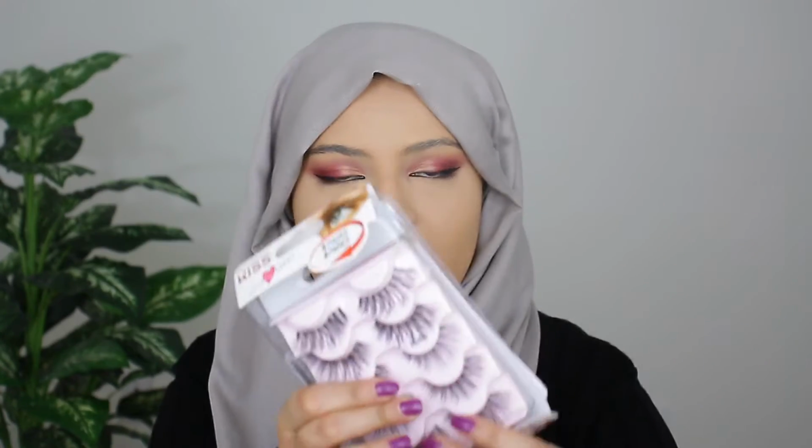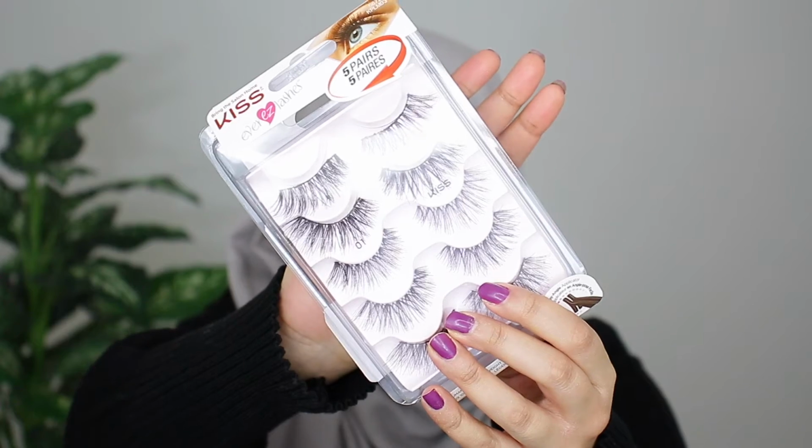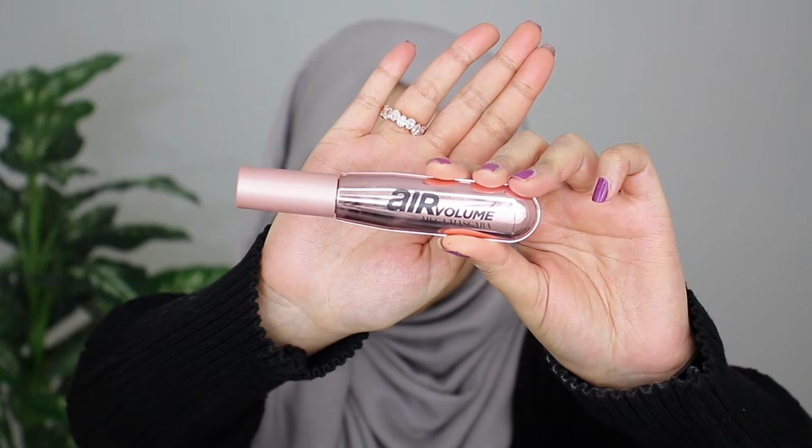But just to save time in this video, I'll be doing it off camera. So off camera, I'll also be going ahead in with some lashes. So I'll be putting on the Kiss #1. These are like one of my favorite drugstore lashes, you guys. They are so beautiful. So I'll pop a pair of these on off camera as well. And I'll also go ahead in with some mascara just to wrap up the eyes. And I'll be using the L'Oreal Air Volume Mega Mascara.